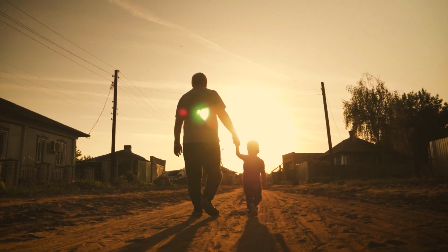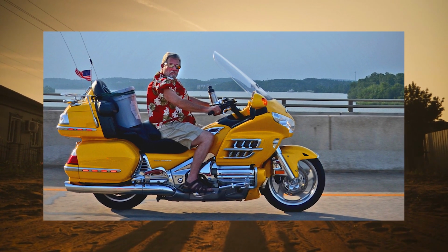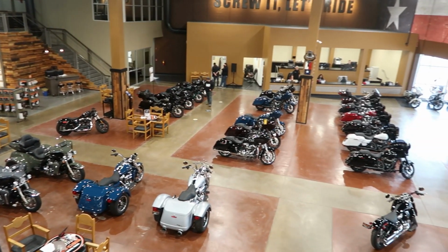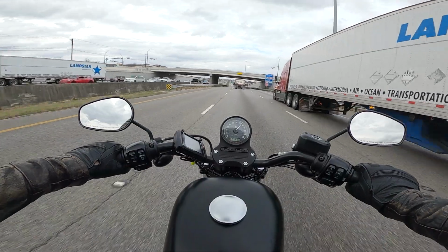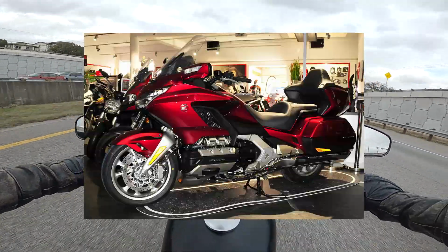Are you a dad? Are you worried that your glory days are behind you? Is your midlife crisis drawing you to the wonderful world of motorcycling? Well, then you're probably looking at two different kinds of bikes. Either a gigantic ADV bike like the BMW R1250 GS, or a touring bike like the Goldwing. Since we already know the GS is for Ewan McGregor wannabes, let's take a look at the Goldwing.